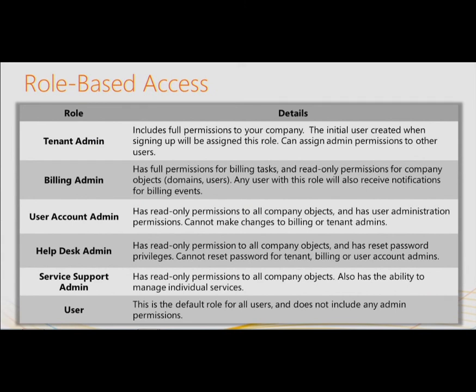We introduced role-based access control, so you have a couple of inbuilt roles that you can delegate rights and access to. We're drilling down more and more. So for the folks that are familiar with the on-premises products like Exchange, Lync, etc., we introduced RBAC there, and we're following that with the online services too.